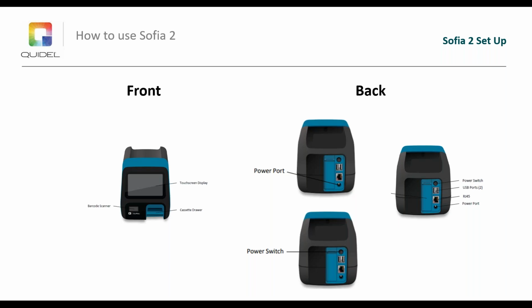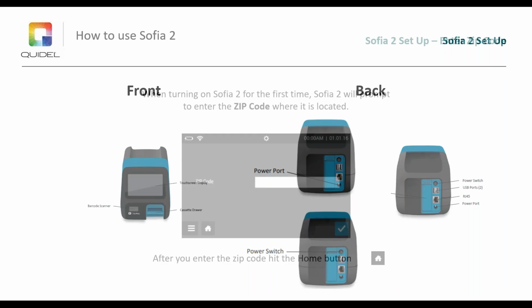On the back of the system, you've got basically the power port where you plug it in. The switch where you turn it on is on top. And then you're going to have the section where you can put in the USB and then your RJ45 port if you want to integrate that into your local area network. So there's not much to plugging it in and getting it going.